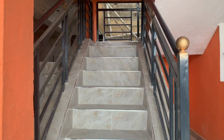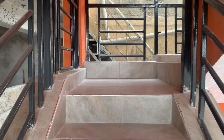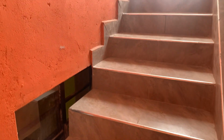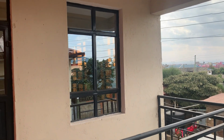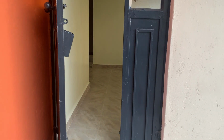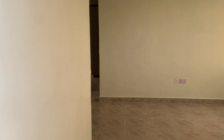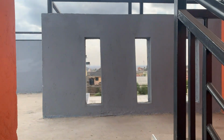We are now heading upstairs where the second unit is located through this spacious staircase. This is the second unit, and like I had told you guys earlier, it's a mirror image of the first one that we toured, so we won't be touring this one, but wait, there is more.